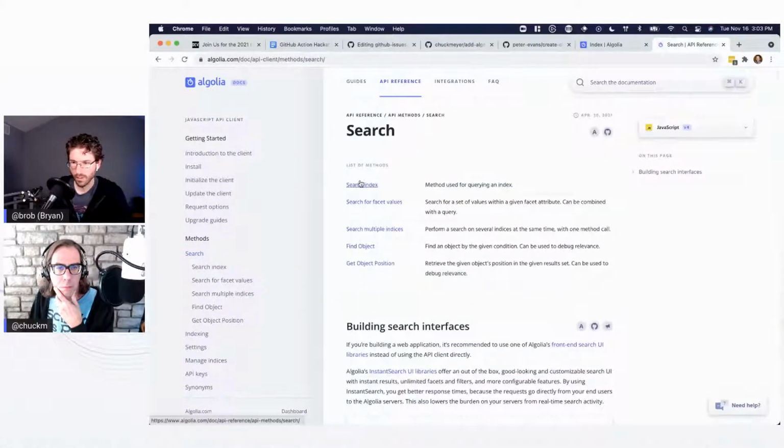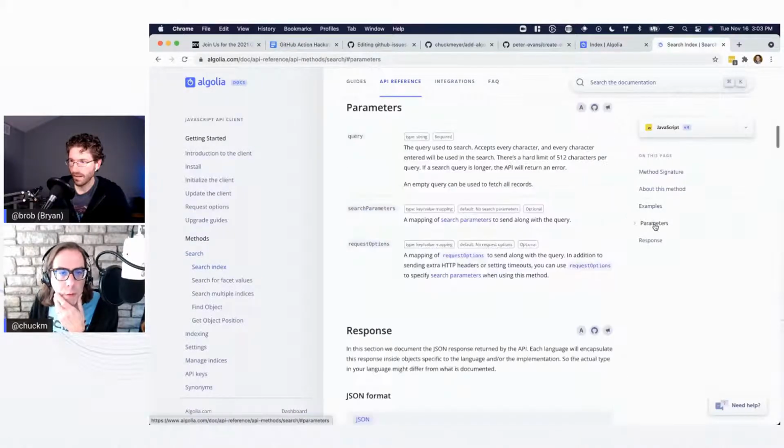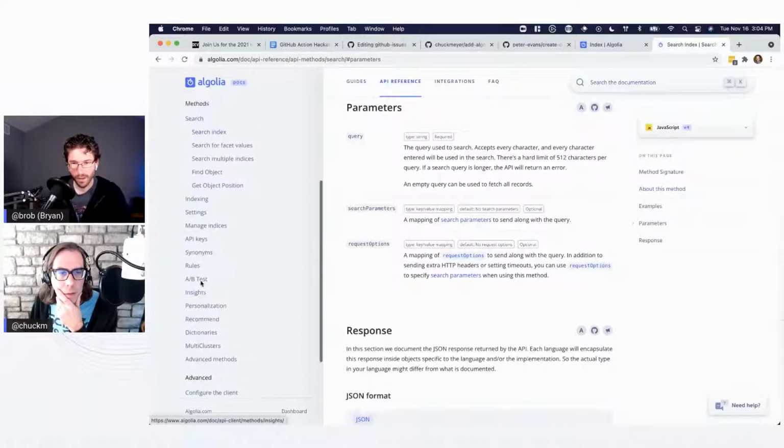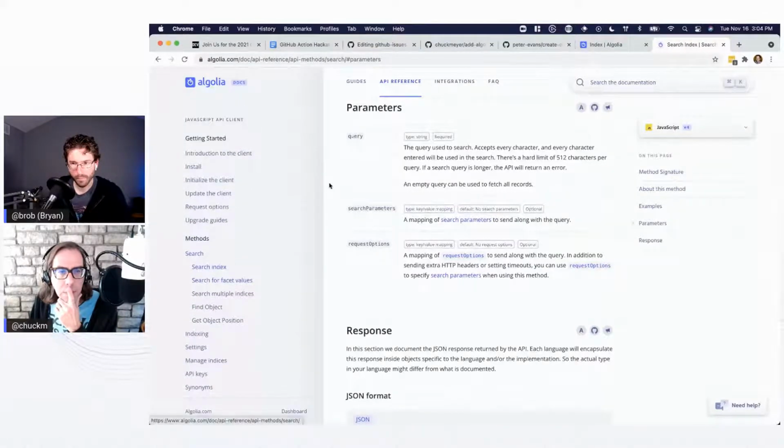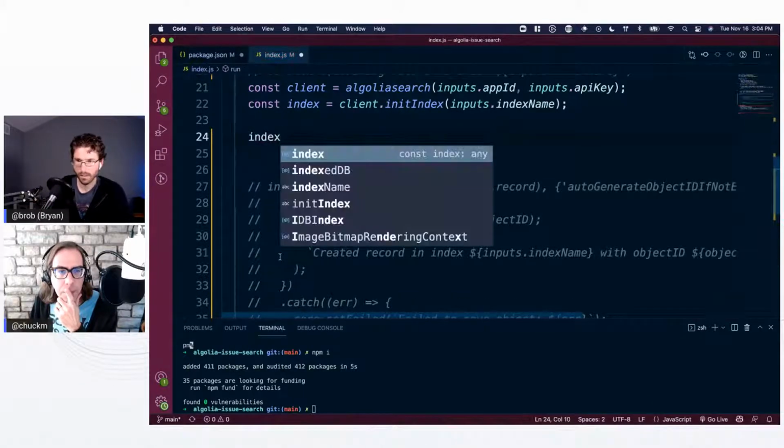So we're going to do search index, and that is going to have search instead of query. Interesting. Well, I just pulled that to see what I was going to do with it. That seems right. So you search and then the content's a query. That's what might be happening there.